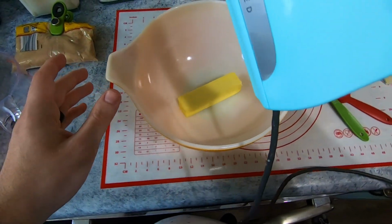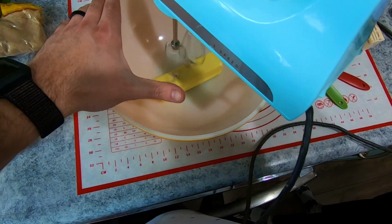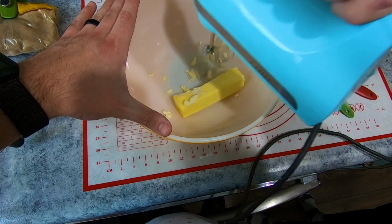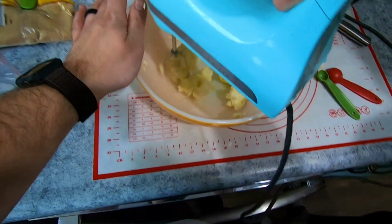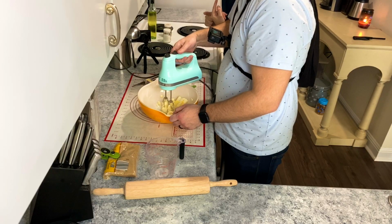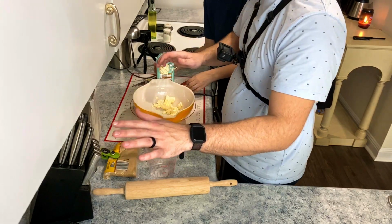I don't see a pulse setting, so I'm just gonna go 1 notch, and hopefully I don't chop up my fingers. All right, this is very terrifying because I don't even see what I'm doing. I'm making some apple pie, blindfolded. Now you're gonna place 1 3/4 of all-purpose flour. Flour.